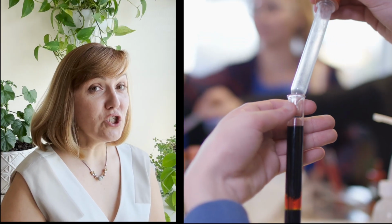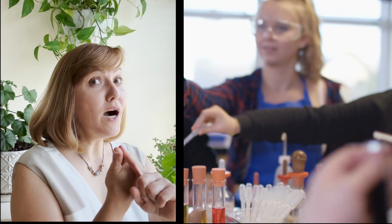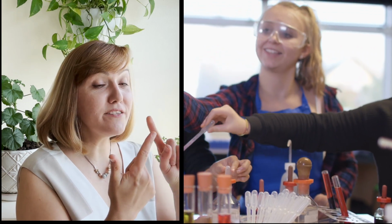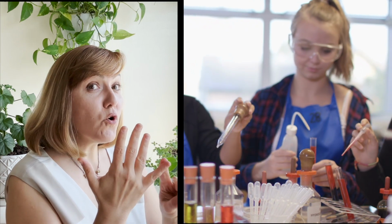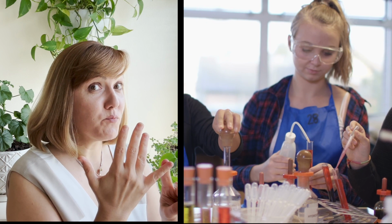A child should be able to form a hypothesis, carefully develop an experiment, control variables, gather data, and draw conclusions based on the observed results. Sounds daunting? But that is what you see at the school science fairs.